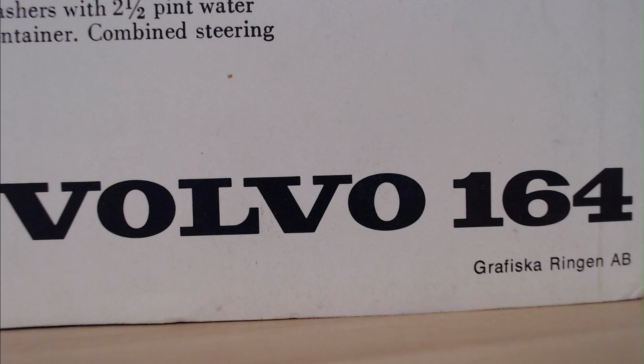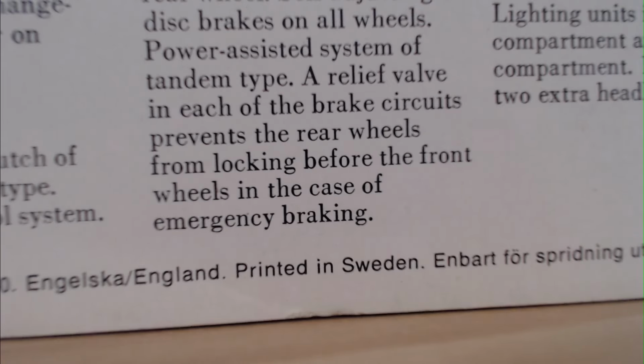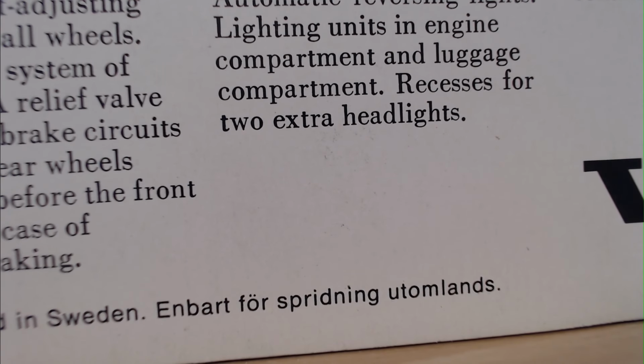And then finally at the bottom here, the type says Volvo 164, and then the date, 8/1968, England, so I guess that's where that market was for this brochure, but it is printed in Sweden, and we've got, I guess, some Swedish text. So there we go, the rather lovely 164, and I must confess, one of my favourite Volvos, I must admit.